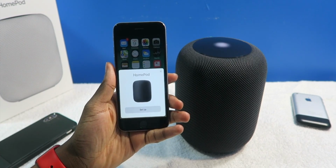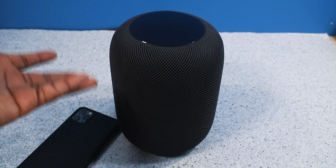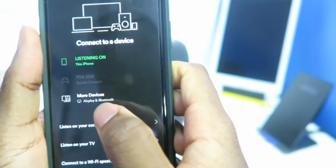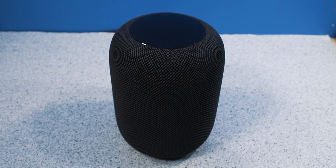If you don't have an iOS device, it is not going to work. So yes, this has Bluetooth, but you cannot put it in pair mode, so you can't pair up an Android device. Another thing too, you're just limited to Apple Music, so if you have Spotify, you can still play Spotify, but you have to go into the Spotify app on your phone and do an AirPlay command. Or even better, you can use hands off.